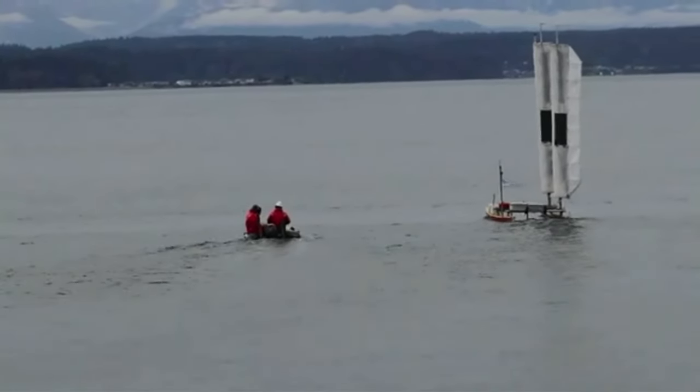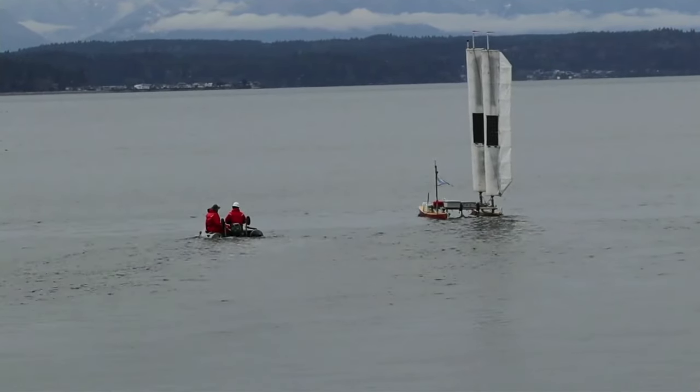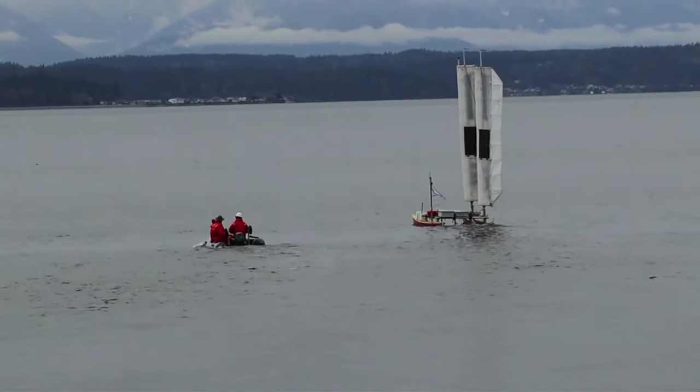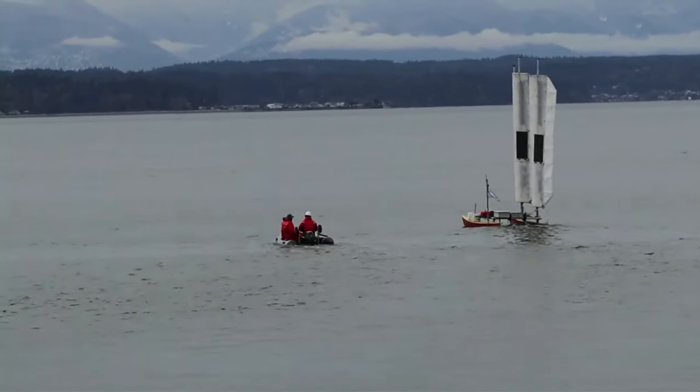Yeah, so this is us sailing on a fairly gentle day out in Puget Sound. This was probably February or March. It was also the first test where we put the solar panels on the wings.